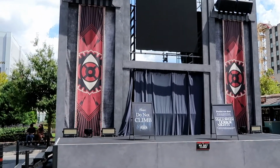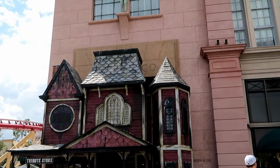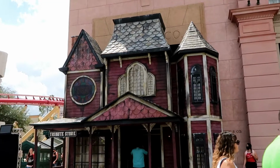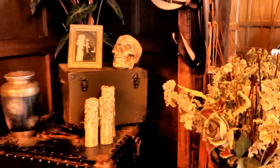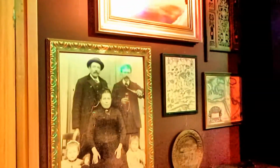I did a picture here for you and show you what it looks like. This is the tribute store. Now every different season they have a different one. They had one for Mardi Gras, one for Christmas. Now this one is for Halloween. It's really cool theming. This camera does so well in low light. This is great.